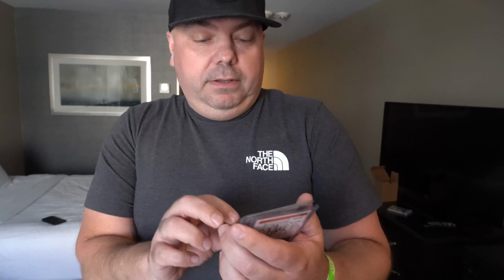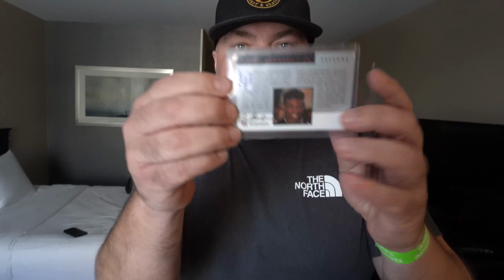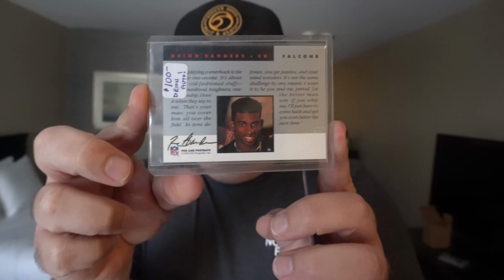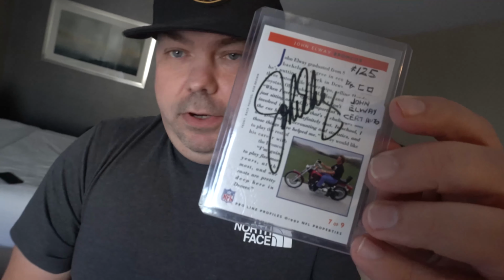And then a couple from the 90s. I remember buying these when I was in middle school or high school, just for the autos. Deion Sanders, now the auto's on the back. And it's a cool auto. It's really small, but he signs the S as a $sign. And then this reeks of the 90s, the John Elway. The auto's on the back. Again, he's cruising on a motorcycle.